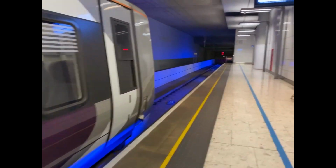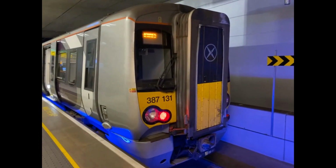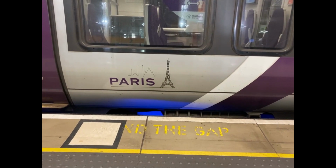And welcome all to Heathrow Terminal 5. One thing I did notice about the Heathrow Express trains, and which I forgot to mention, is that each train is named after a specific city worldwide. For example, the rear unit of this 8-carriage train is named Paris, whereas the one I rode in was named Sydney.